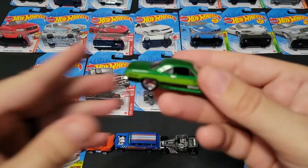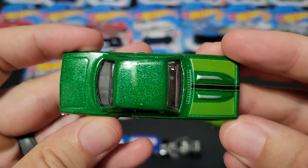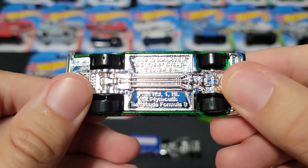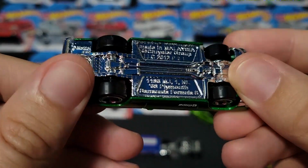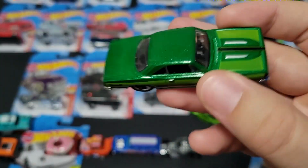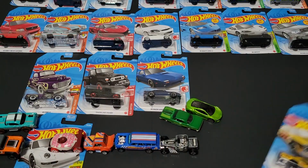So here is the... This thing is really cool. That's a great paint job. I like this one. Plymouth, yeah, Barracuda Formula. Now, this might have to sit on my desk for a little while. That thing's awesome.